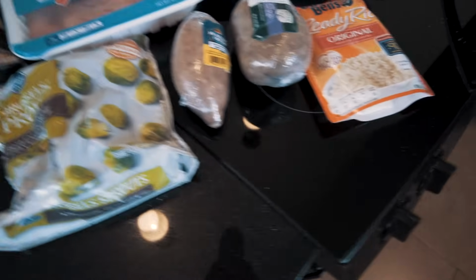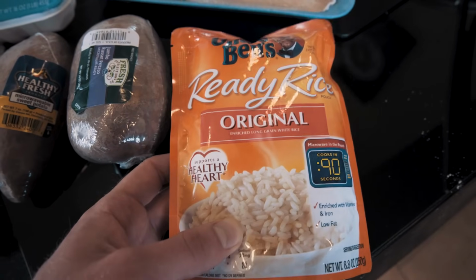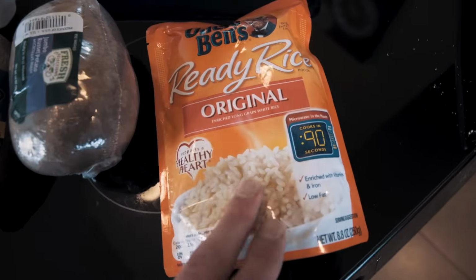And then for our carbohydrate sources, I went ahead and grabbed a few easy options for us. We can do some white rice. I know some people prefer white rice over anything else, so I have some Uncle Ben's ready rice here. Quick 90 seconds in the microwave, boom, good to go. We'll probably do 1 meal with this, about 70 grams of white rice.